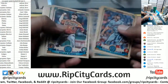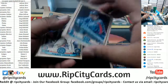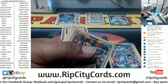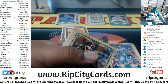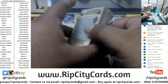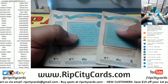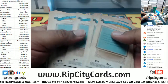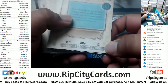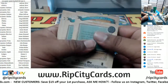Oh, that's a short print variation of the Vladdy. Card number 323. Yep, that is a variation, the 323. 328 and 331 are also short prints. And the only way to tell, really, is to go look at the code on the back of the card. So, a little pain in the butt there.